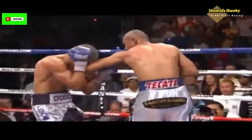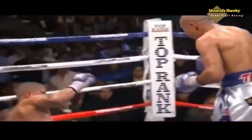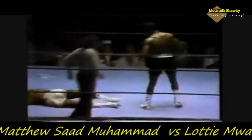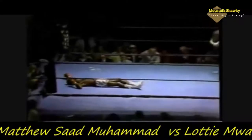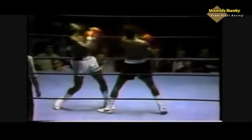Him in big trouble. Then the left, and there would be another right uppercut. Those were tremendous punches, and followed by a left. Now it's important to know. Oh, that's it. A 1-2 right, followed by a left. Right up the middle. That's it right there. See how far the head goes back.